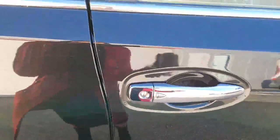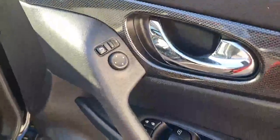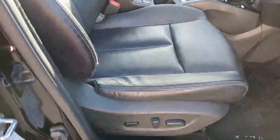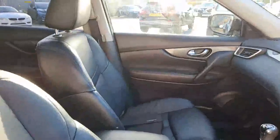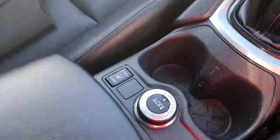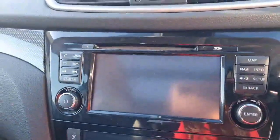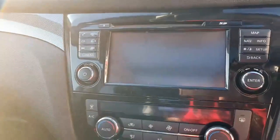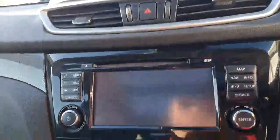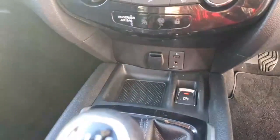To the front of the vehicle you have the intelligent key, so you're able to open it without pressing the button. Electric windows, electric mirrors, electric full leather seats, and both of these front seats are heated. 4-wheel drive capability, 6-speed manual gearbox, sat-nav, DAB radio, a full 360-degree camera, CD player, dual side climate control with air conditioning, and the automatic parking brake.